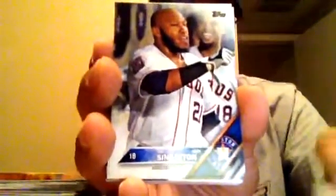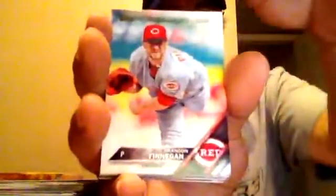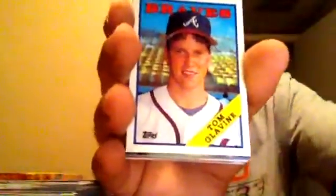All right, so we got Rick Porcello, Marcell Ozuna, John Singleton, Mark Lowe, Justin Smoak, Desmond Jennings, Zach McAllister, Marco Estrada, Michael Lorenzen, Jaime Garcia. We got Jean Segura as a Diamondback now. How did they get him? Trade? Yep, traded for him in the offseason. Dellin Betances, Brandon Finnegan. Yeah, back to these guys. Tommy Pham. There's Ichiro. There's a nice Tom Glavine. I used to have a million of those. I probably still have a few.